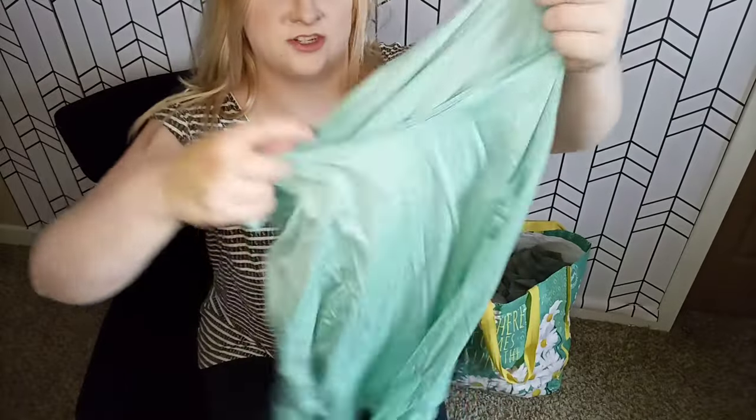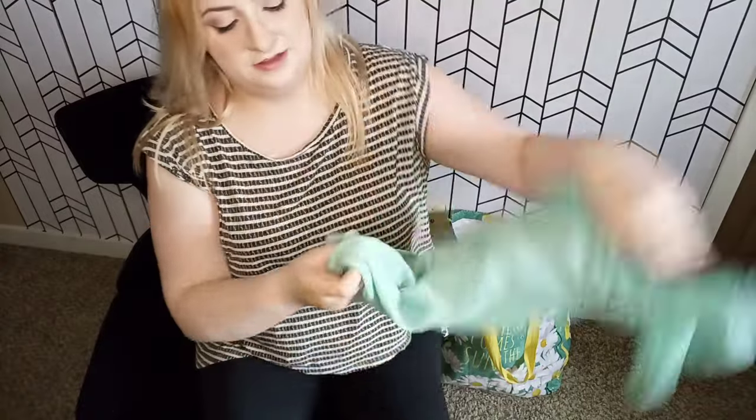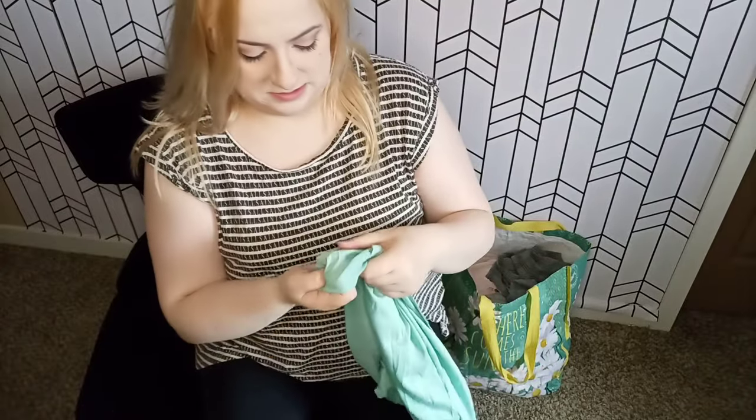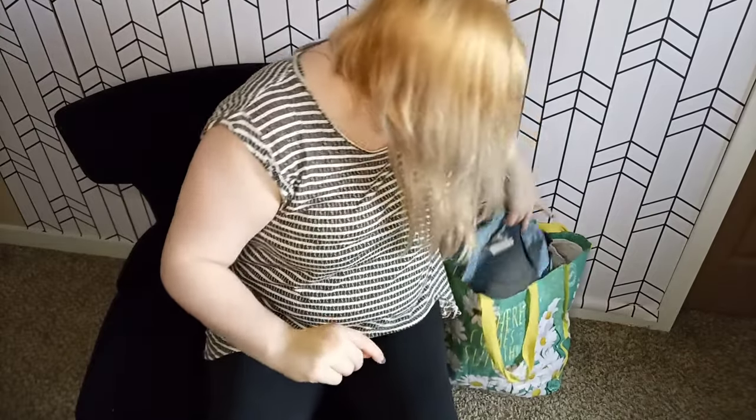This is an Eileen Fisher tank in a beautiful green color, and I believe this one's a cotton blend. Yeah, so 70% silk and 30% cotton. I might keep this for myself. We'll see.